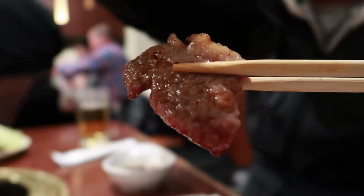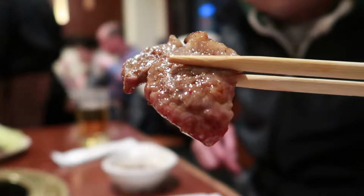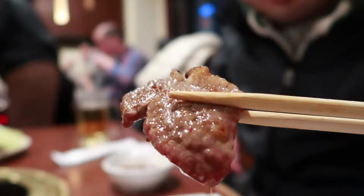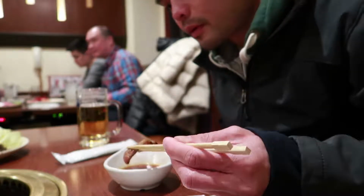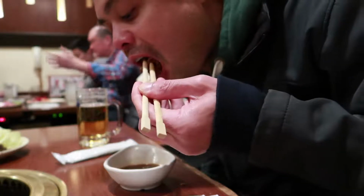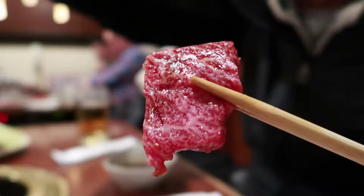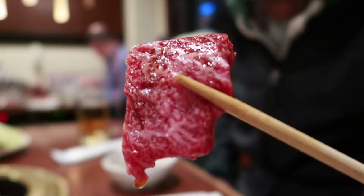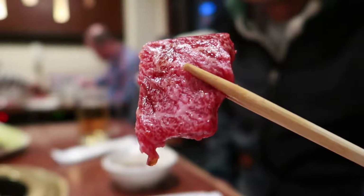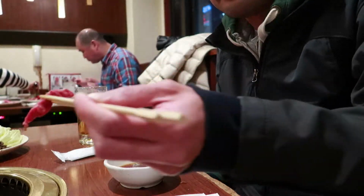Just look at this. I haven't even dipped this on the sauce yet. The fat is just oozing out of the meat. This one for sure is going to be juicy and very tender. That one I just ate is the same cut as this one. I have no idea what cut it is, but look at the fat in between the meat. It's just beautiful, especially when it's melting in your mouth.